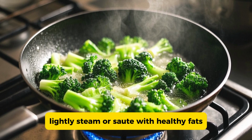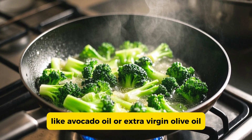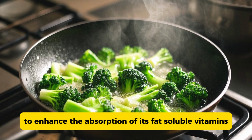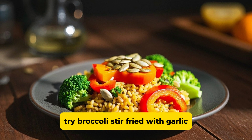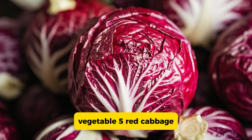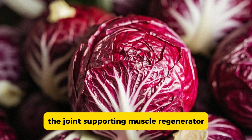Lightly steam or sauté with healthy fats like avocado oil or extra virgin olive oil to enhance the absorption of its fat-soluble vitamins. For a quick evening meal, try broccoli stir-fried with garlic, olive oil, and a handful of pumpkin seeds. Vegetable 5. Red cabbage, the joint-supporting muscle regenerator.